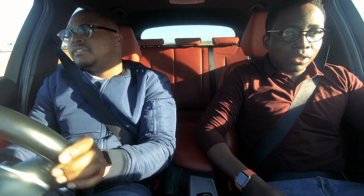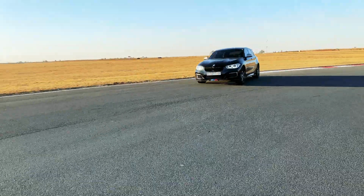But see, that's how excited I am. I'm tripping over my words because now I'm in a car that has a high-revving six-cylinder. That's the thing. We understand that times have changed, there are all sorts of emissions laws, so you can't get these kinds of setups anymore. But still, if you're going to replace the car, replace it with something that can do that kind of thing.